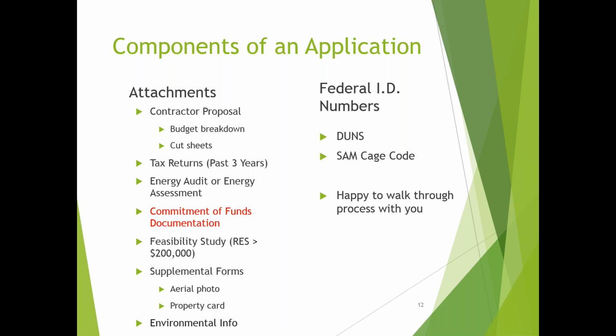And supplementally, you also need an aerial photo, which I usually pull off of Google Earth, but if you have any kind of aerial photo of the plot of land, and a property card, which you can typically get from the town assessors, which basically just says you own this property and this is what it consists of. There's an environmental form that we're going to go over in more detail, but you have to make sure that you're in compliance with all state and federal environmental laws.